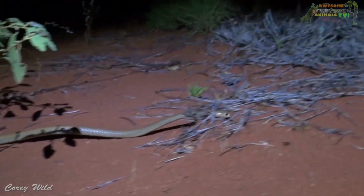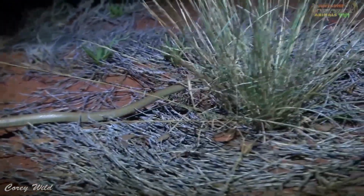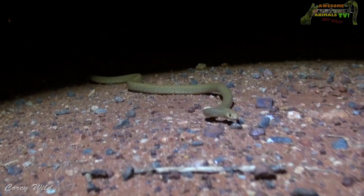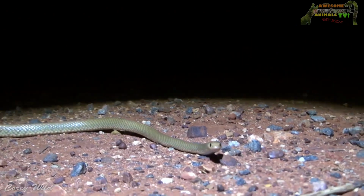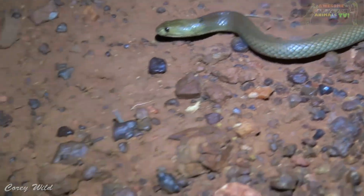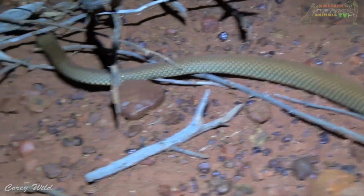Once again, he's another diurnal daytime snake that becomes nocturnal in the summer months. And he loves eating rodents. And he'll also eat little mulgaras. So you can see, obviously, he's a slippery customer, this guy. He doesn't like sitting still. Very nervous, twitchy snake. Quite a fast moving snake.